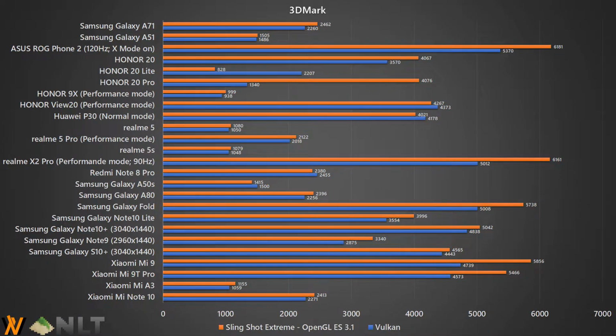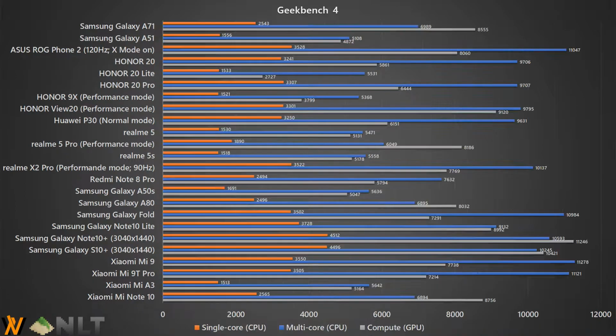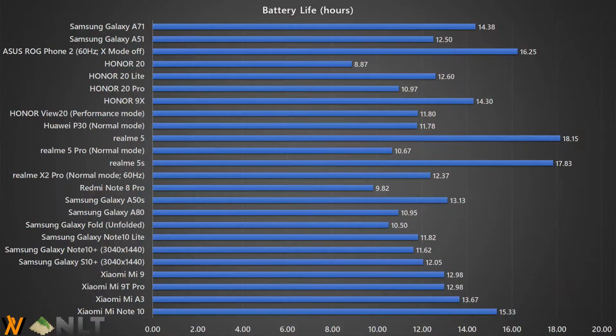So looking at the benchmarks here, we have both of them side by side, and in comparison, the Galaxy A71 does have better performance overall when compared with the Galaxy A51, and the Snapdragon 730 chipset used in the Galaxy A71 does perform a lot better in games as well. We've tested PUBG Mobile, and the Galaxy A71 obviously does have a much smoother gaming experience when compared to the Galaxy A51. So in terms of battery life, I think both of them will last you throughout the whole day within one single charge.